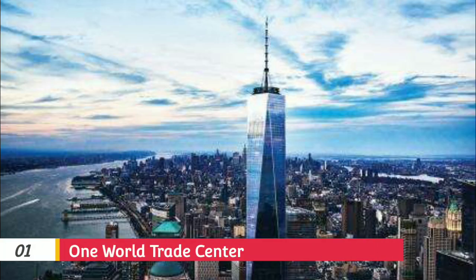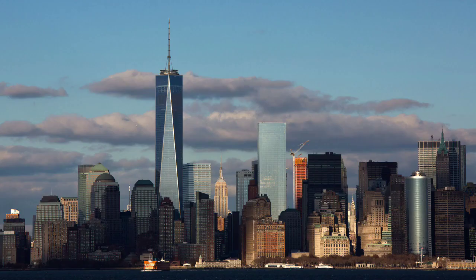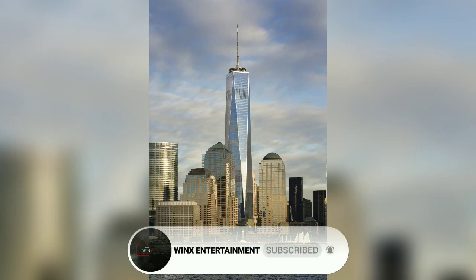Number 1. One World Trade Center, New York. Located in Lower Manhattan, One World Trade Center holds the record as the tallest building in the United States and the sixth tallest in the world. The skyscraper was completed in 2014, following the 9/11 attack, the deadliest terrorist attack in American history, as the main structure of the rebuilt World Trade Center complex that included the famous Twin Towers that are no longer there.